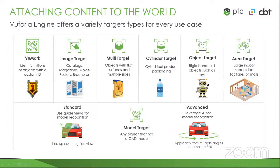And one of the most recent advancements we've made is what's called area targets. So with area targets, unlike any other target that's mostly a single source, area target allows you to bring in a large 3D scan of an office or a floor or an entire factory into the tool. And wherever you are on this floor, when you take out your device or put on your headset and look at it, it will recognize where it is and help you understand all the additional spatial information around you in a very, very accurate way.